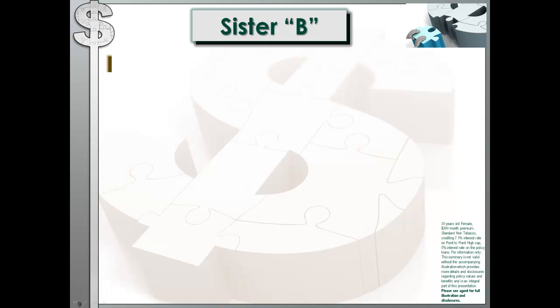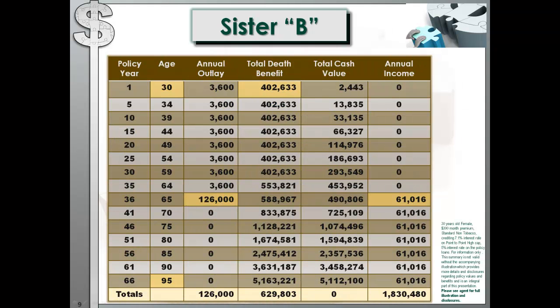So let's take a look at what a Sister B would look like. So what we have here is a 30-year-old female who's putting $300 a month into this policy, which gives her a $400,000 death benefit. Now, of course, $300 a month could get you a whole lot more death benefit if you were buying a term policy. But we're setting this up as minimum death benefit and maximum cash value. As you can see, the death benefit does grow when the compounding hits a certain point.